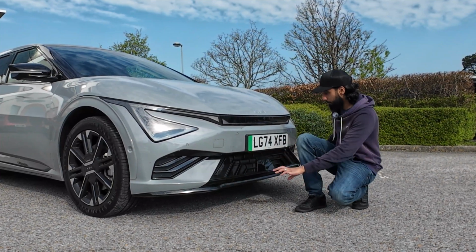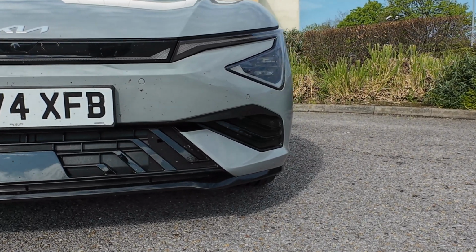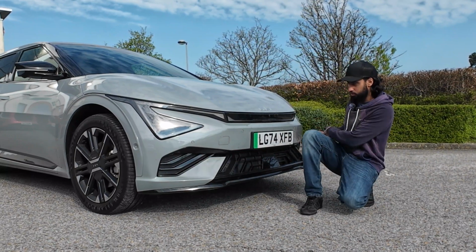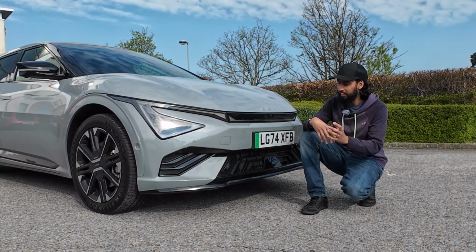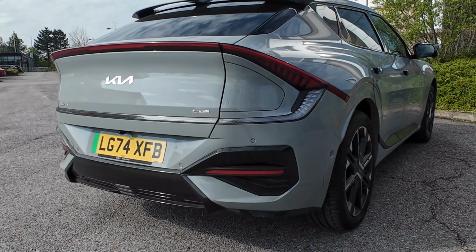Anyway, I'll show you this front bumper, because this front bumper has been redesigned. Because this is the GT Line S version that I have, you've got this sort of wing effect on either side of the bumper. It's also on this side as well. And you'll see that same theme at the back of the car when I take you there as well. You'll also notice these lights.